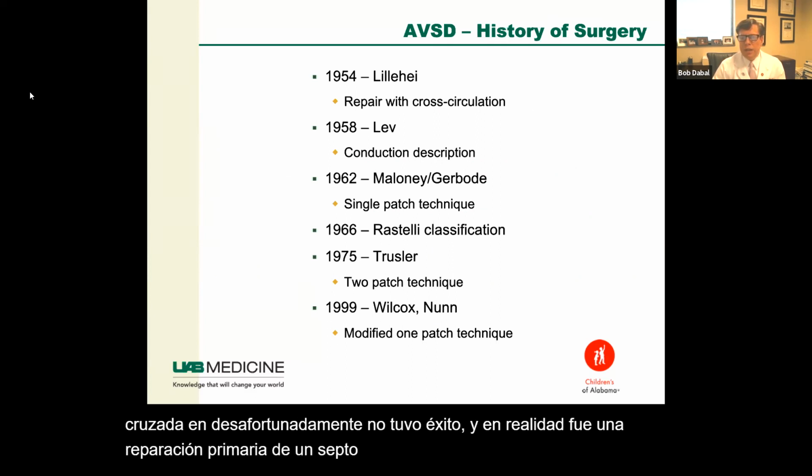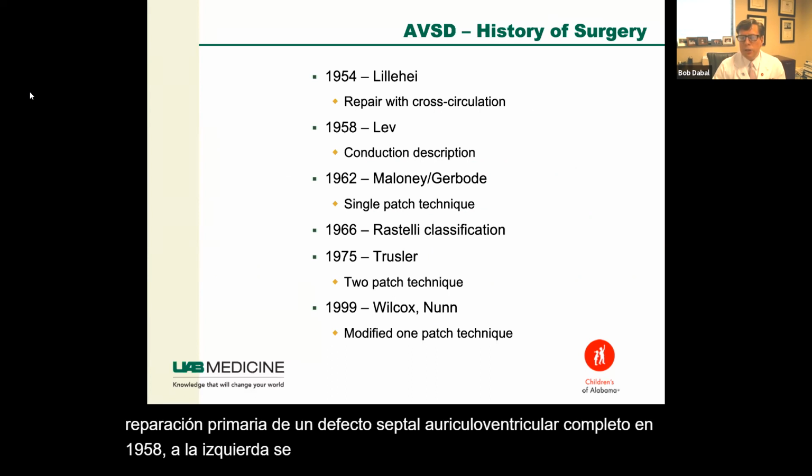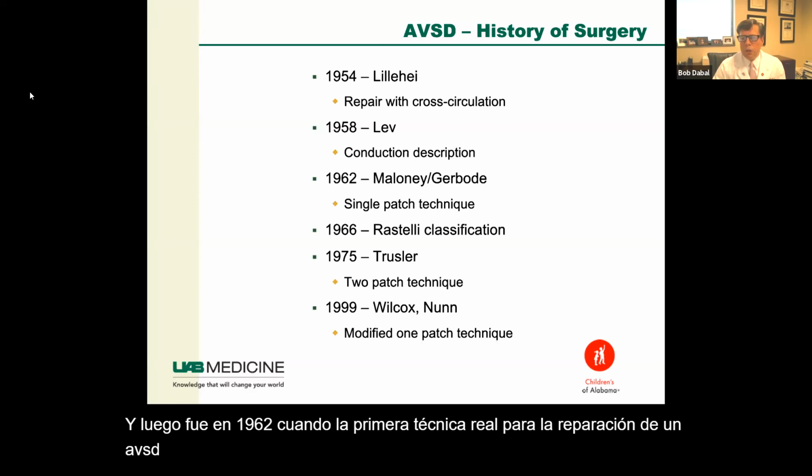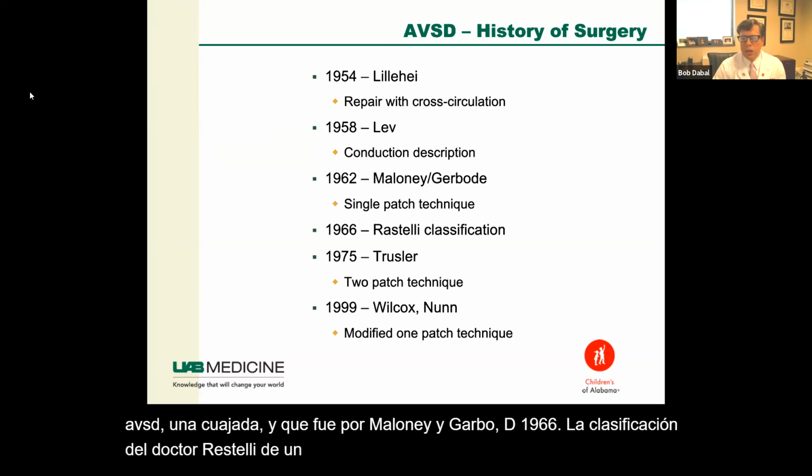In 1958, Lev described the conduction system in babies with atrioventricular septal defects. And then it was 1962 when the first real technique for repair of an AVSD occurred, and that was by both Maloney and Gerbode. In 1966, Dr. Restelli's classification of AVSDs came out, and we'll very briefly touch on that.